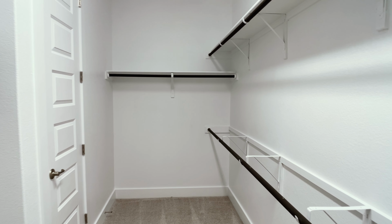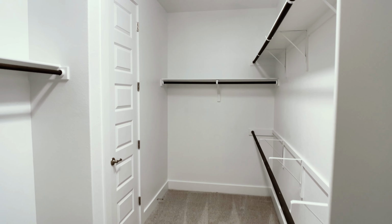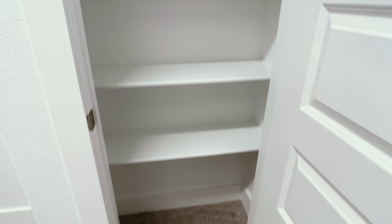This is going to be the walk-in shower. The walk-in closet. Excuse me. I was just looking at the walk-in shower. I have no idea why they do this linen closet in here. They build it in the closet. They did that with my clients as well. Let me know what you think about that.